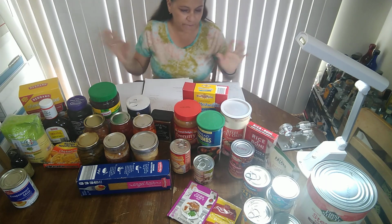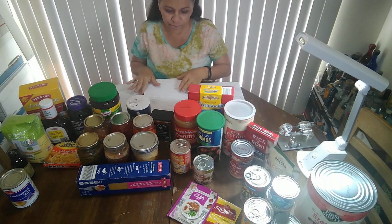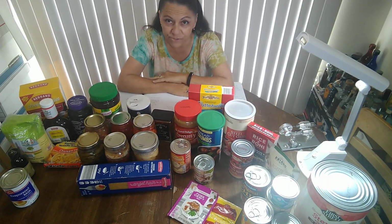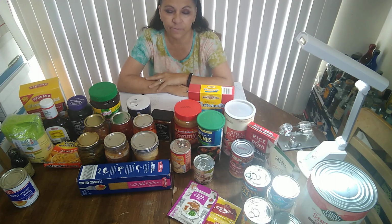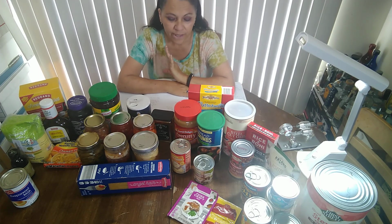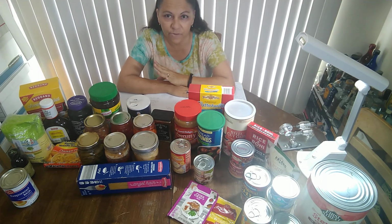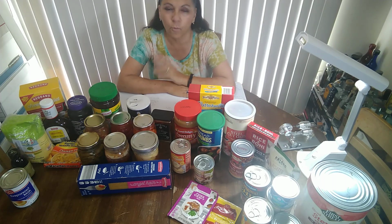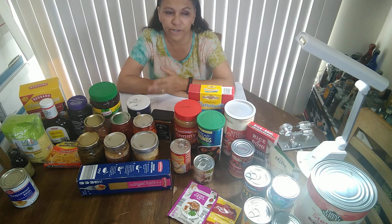You can barely see me, but that's okay, because I want to focus on the food anyway. The food in front of you right here. So we are starting the Prepared Pantry Series that I promised you guys, and it's going to be all about food storage. And in series number 1, today's series, we're just going to cover the basics of basic food storage, what to store, and how to start a food storage.